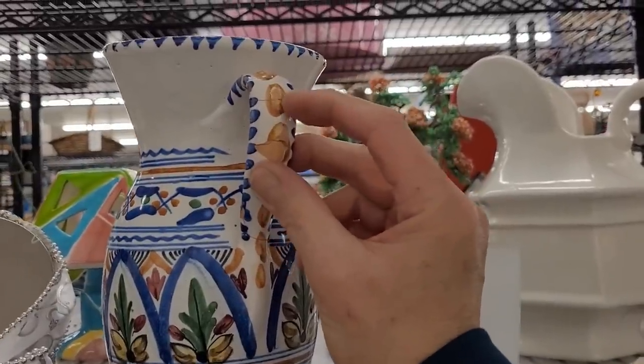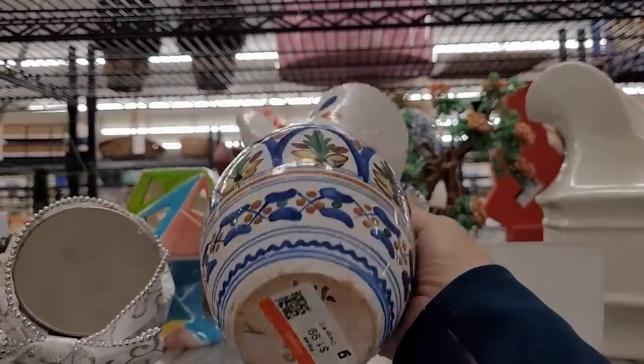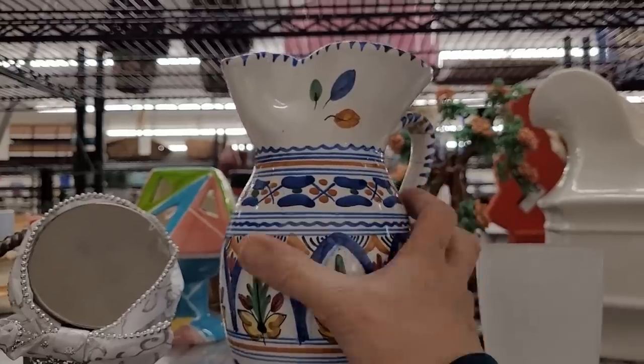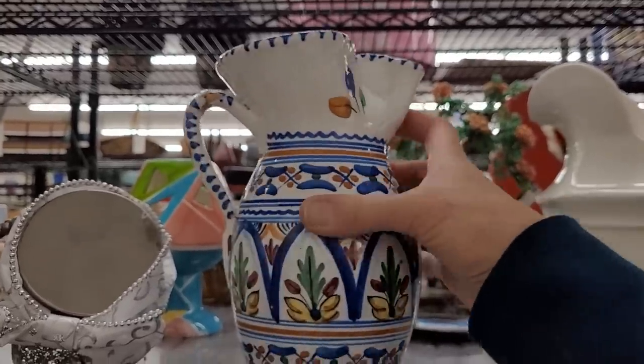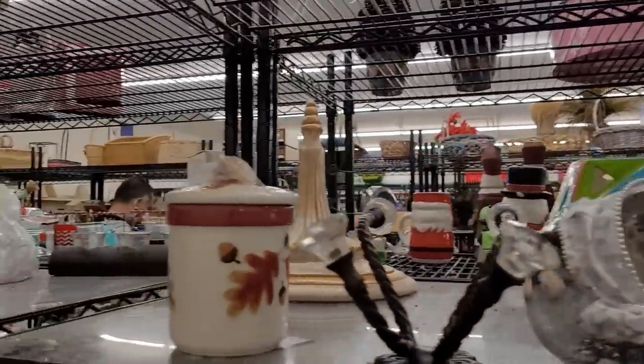This is a lovely Portuguese piece, but sadly it's got a massive repair on the handle. The whole handle looks like it was broken off.